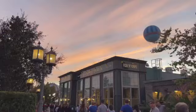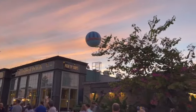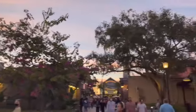So pretty good dinner. First time ever eating at Boathouse, so we enjoyed ourselves. Just taking note of the sunset here in Florida. Absolutely.